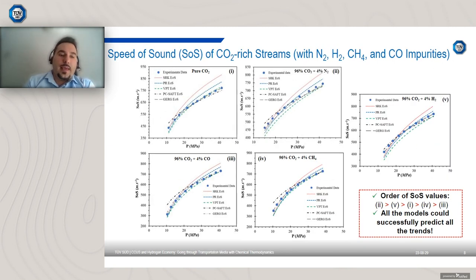In this slide, you can see some experimental data and modeling results for the speed of sound for CO2-rich binary blends in presence of 4 mole % of nitrogen, hydrogen, methane, and carbon monoxide, again for different pressures and the constant temperature of 40 degrees C, at the same condition as for the density in the last slide. And again, we have used 5 equations of state: SRK, Peng-Robinson, VPT, PC-SAFT, and GERG, to model that. As can be observed within the results, with increasing pressure, we have an increase in the speed of sound of CO2 rich streams.